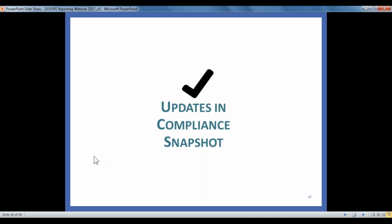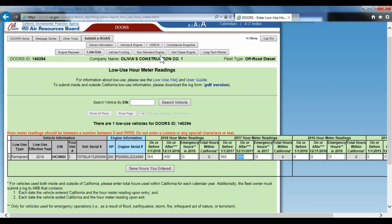So we're going to go over to the system now and see if any changes happened. So we'll click on our compliance snapshot again. Just remember, it takes a couple seconds.